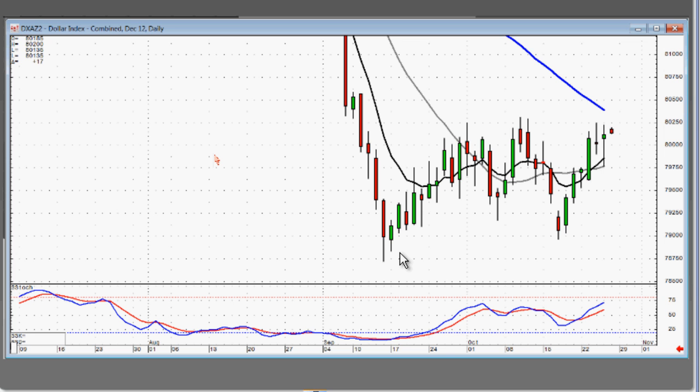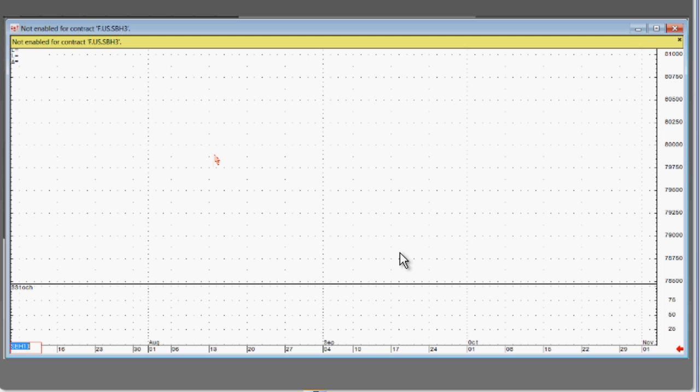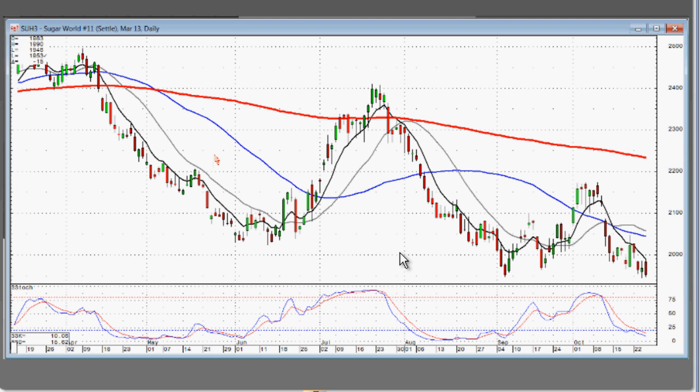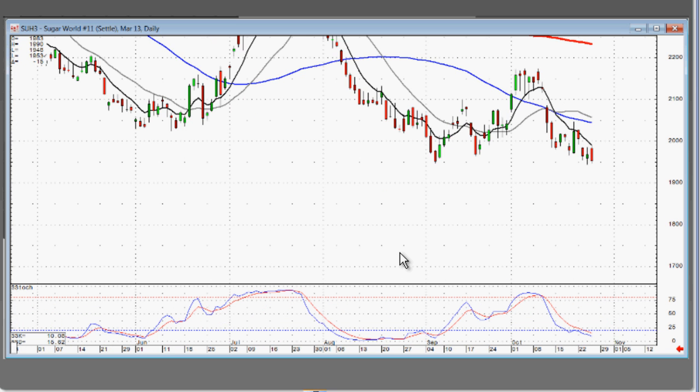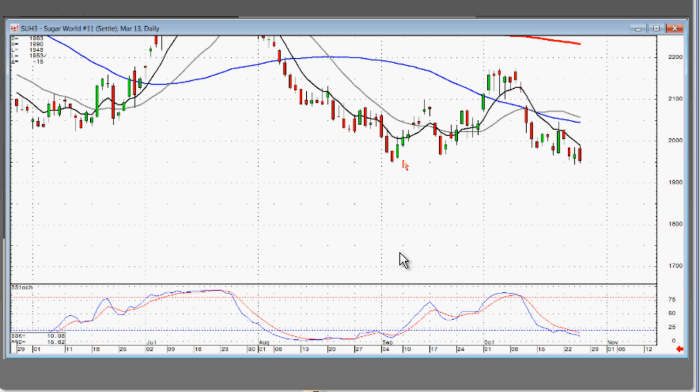Let's see. SBH 13, I don't know. Is that sugar? What are you looking for? Let's see. Sugar. SUH, I'm looking to short this one because of the left-right combo right here at the support level, that if they open it lower, they're heading down.